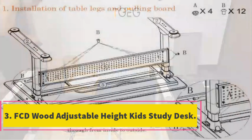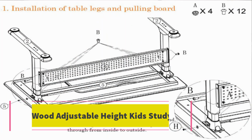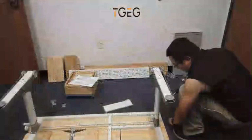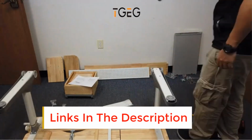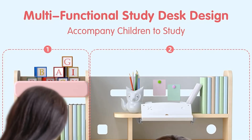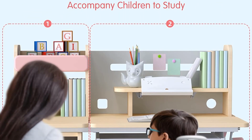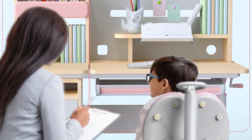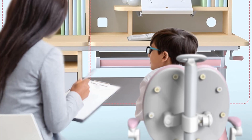Number 3. FCD Wood Adjustable Height Kids Study Desk. Next up on our list of the best standing desks for kids is the one offering the most features, the FCD Wood Adjustable Height Kids Standing Desk. This model is very stylish, well-built, and has a long list of additional features. Let's start with the worktop and its features. Firstly, it's made from highly durable solid wood resistant to wear and water. It's made up of 2 pieces, and the total work area measures 43 by 23.2 inches, making it very spacious for kids.